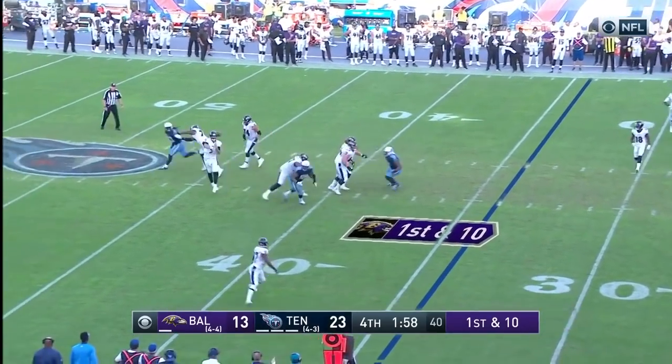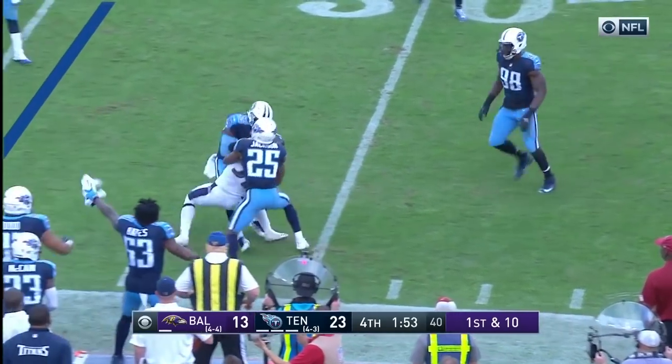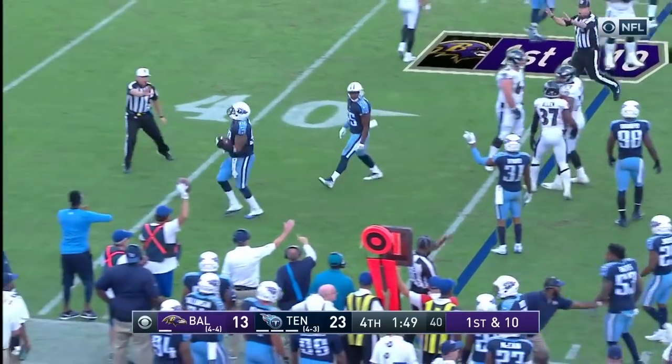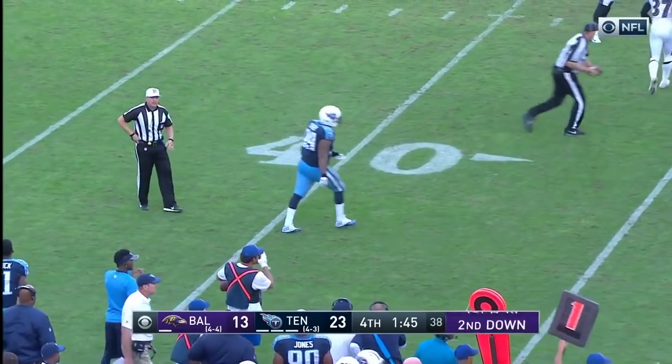Allen was in the backfield, and that's where Flacco will go. Gotta get a bounce. Gotta get out of bounds. Jackson holds him in. Look at him trying to buffer. Oh, and he dropped the ball. It's picked up by Casey. Did they blow it dead? On the field is the progress was stopped. The runner's progress was stopped. Second down.